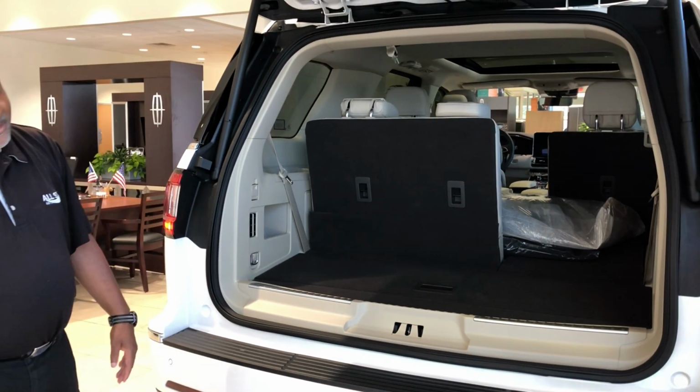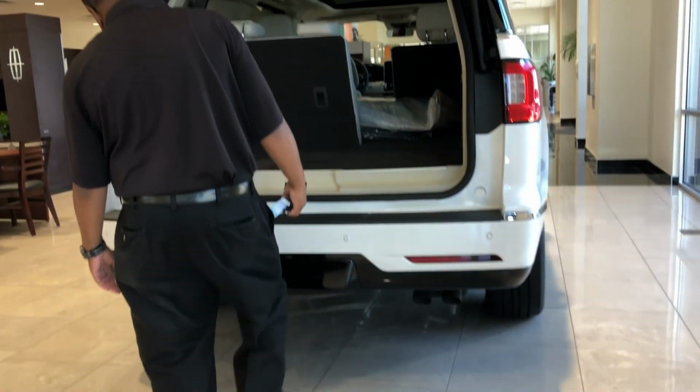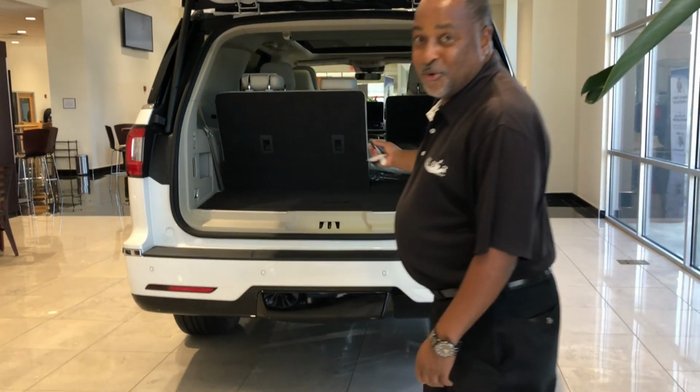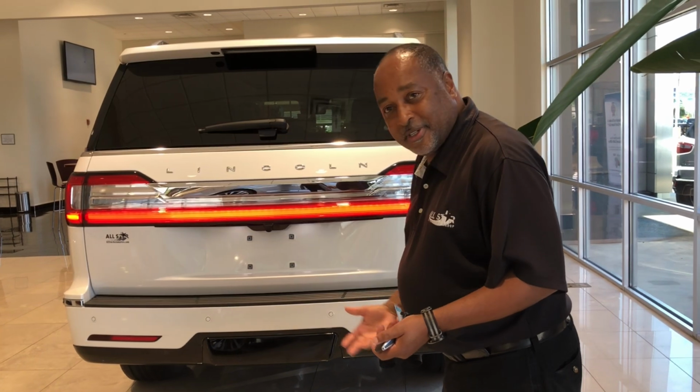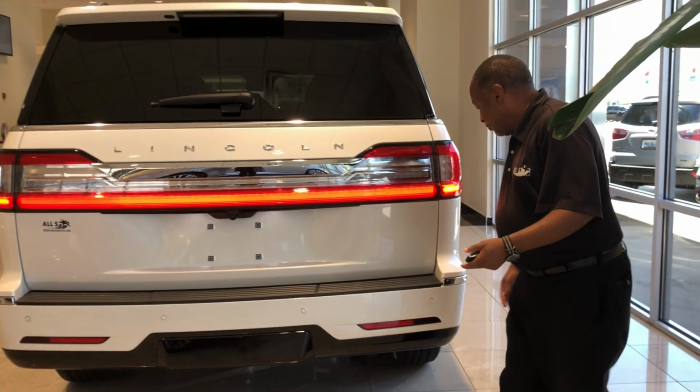Another thing too, you have your kick motion here. If everything is set, it lowers the tailgate automatically. If you have a lot of packages in your hands, you can walk up there and do the kick motion. Come over here.